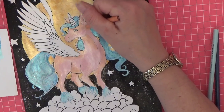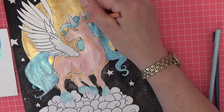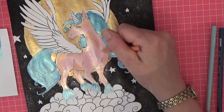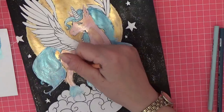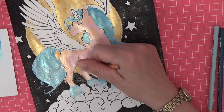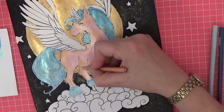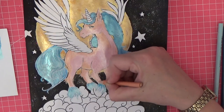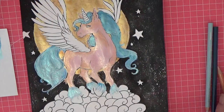So any areas that we didn't get close up, we can now get into. And then, like I say, if it feels like it's destroyed the metallic finish, I will just put a light coat back over the top of the pencil. And this way we can get right up close to the edge of our picture, like that, so he's smoother.